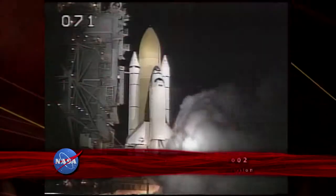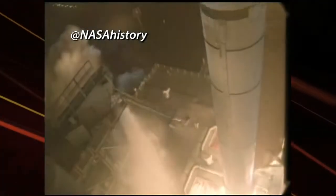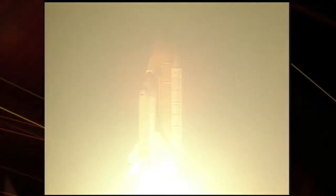3, 2, 1, and liftoff of Space Shuttle Columbia to broaden our view of the universe through the Hubble Space Telescope. On March 1st, 2002, Space Shuttle Columbia launched on STS-109, also known as Hubble Servicing Mission 3B, the fourth servicing mission to the Hubble Space Telescope.